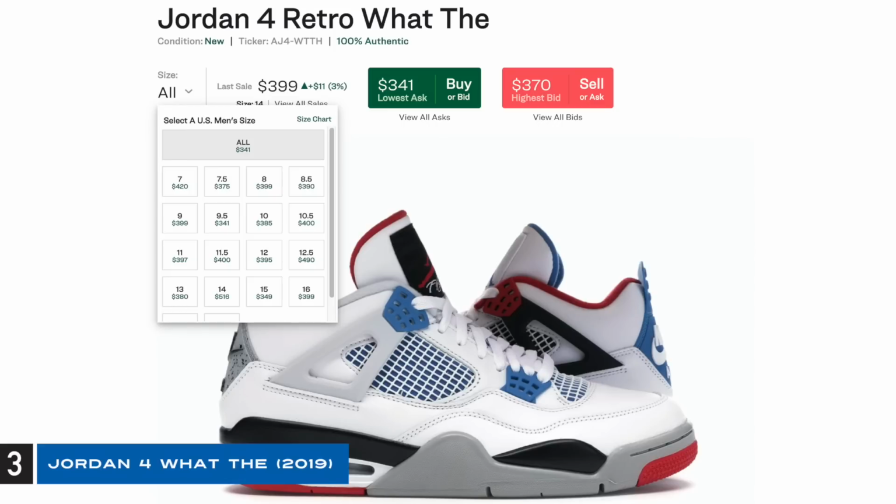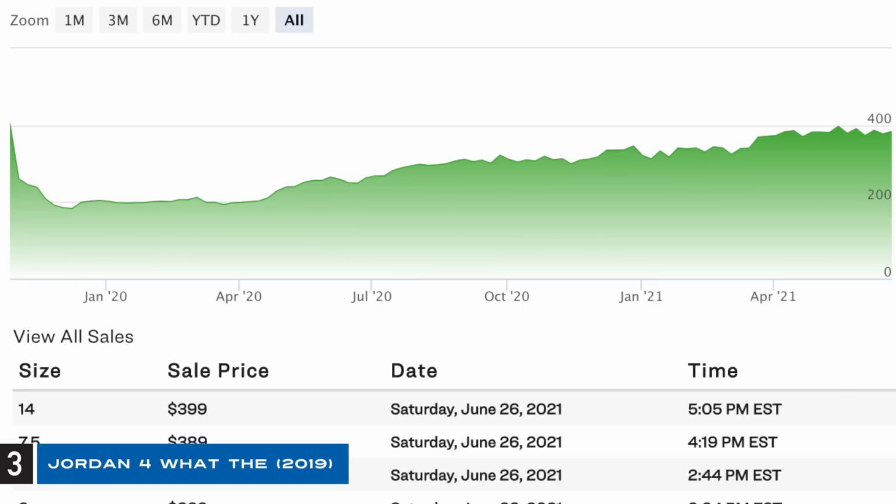Looking at the asks as of June 2021, we are about $400 range. The big sizes, like a size 14, going over $500. Looking at the sales chart late 2019 into 2020, this shoe was selling for about retail price. A ton of resellers trying to get rid of them.